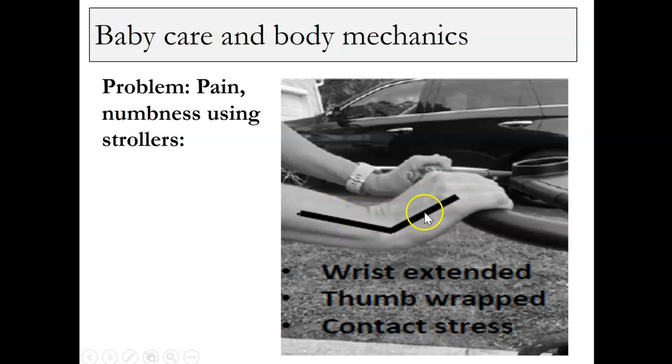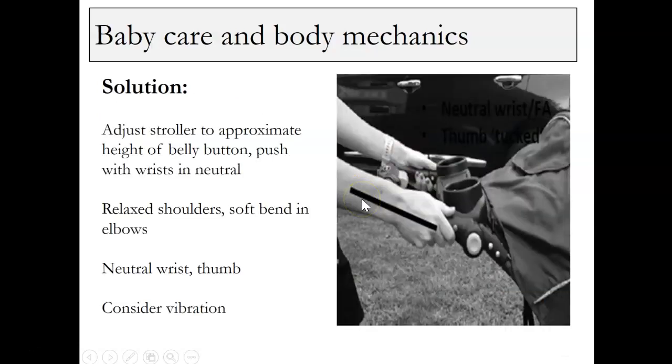This is too extended, these wrists, want them straight. You're getting vibration here, potentially. Thumbs, maybe abducted too much. Got to think about that. Here's a great example of how to do it, a solution. Straight wrist, thumb is adducted nicely.